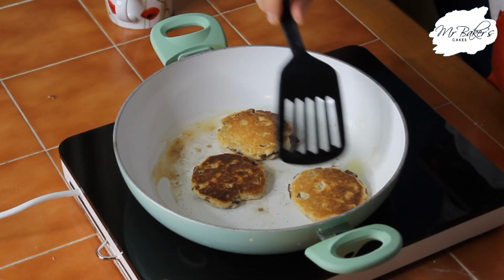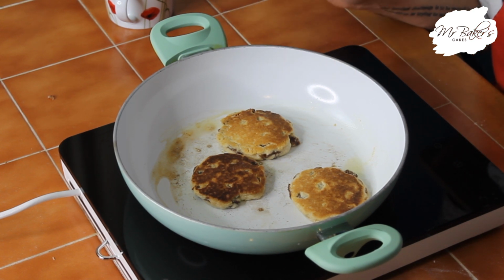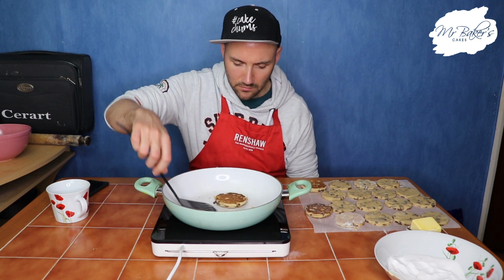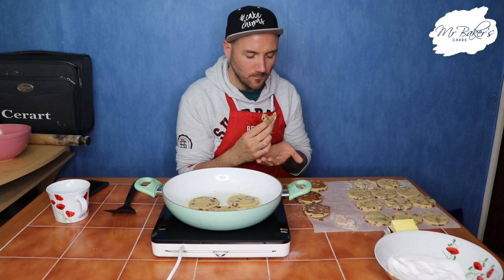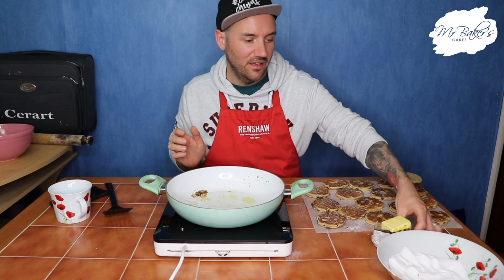Now we're looking for a golden brown colour, kind of like this one over here. But some of them will come out a little bit darker, and that's okay too. You just don't want any of them to be black, so do keep an eye on them carefully. And then we just keep going. And then what feels like a gazillion years later, I'm ready to pop my last ones in.